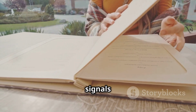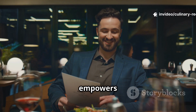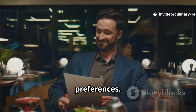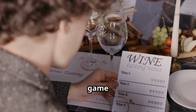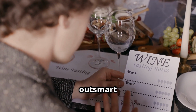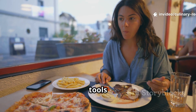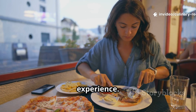Decoding these subtle signals and understanding the underlying strategies ultimately empowers you to make more informed and satisfying choices that align with your own preferences. Ordering then transforms into a fun and engaging game of discovery, a chance to outsmart the menu's hidden agenda. A game that you now have the knowledge and tools to win, ensuring a more enjoyable and fulfilling dining experience.